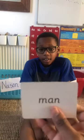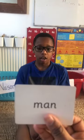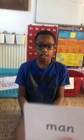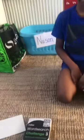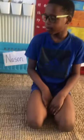I will show a card to the child. Tree. So they read the word and then they say the letters in the word. Tree, T, R, E, E. Awesome. So then they have to go and find items all around the house. If you have stairs, awesome, because that gets a bit of activity.